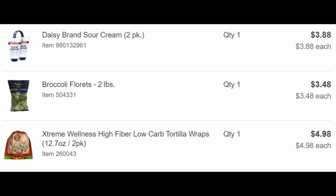I know that the tub is a little bit less money, especially at Sam's, but I am so happy with the squeezables that I will pay the $3.88 for the 2 of those. We love those. And then for the broccoli, I got 2 pounds of broccoli for $3.48, and that was cheaper than Wal-Mart and Kroger put together. So I was really happy with that price.